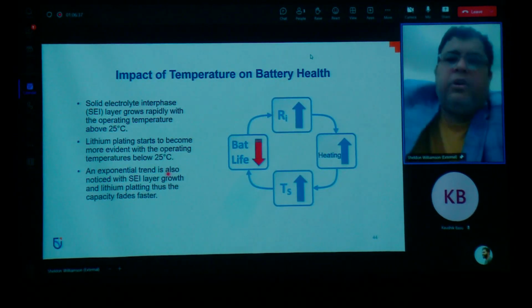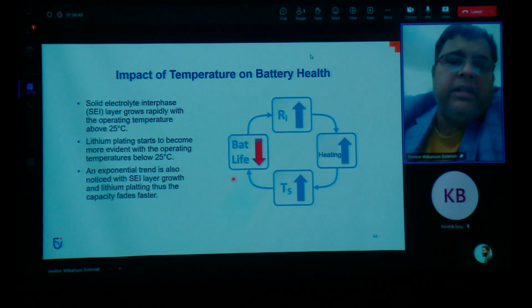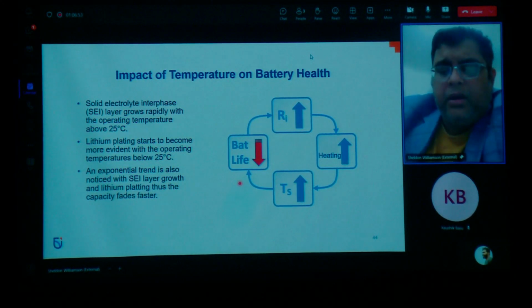So the impact of temperature on battery health is quite simple to understand. Obviously, I squared R losses, right? So internal resistance increases with aging, which increases heating. So surface temperature increases, battery life goes down, right? So it is a very vicious cycle, I should say.